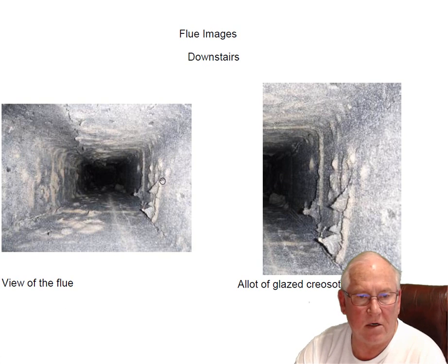All the chimney fires, so they've had at least one in this wood stove. This is for downstairs now, downstairs wood stove. And then another great big buildup of glazed creosote. Glazed creosote is what fuels chimney fires. It's like a tar. You see these little stalactites hanging out here. They're like chunks of tar here. They don't sweep out. You have to use a machine to chisel them out.